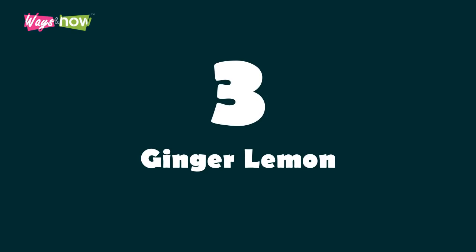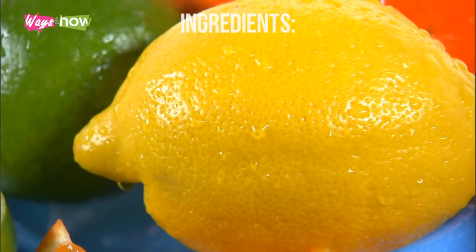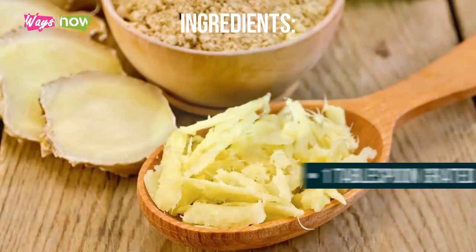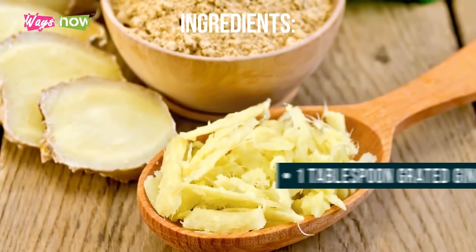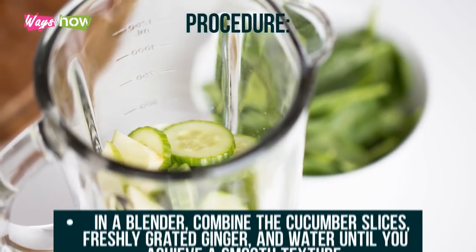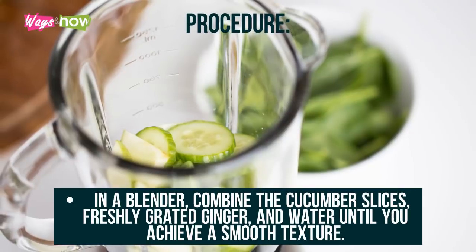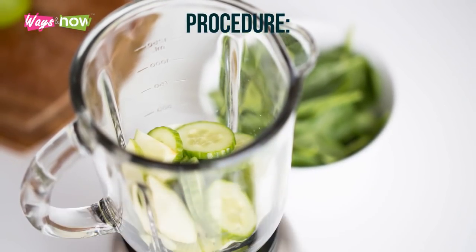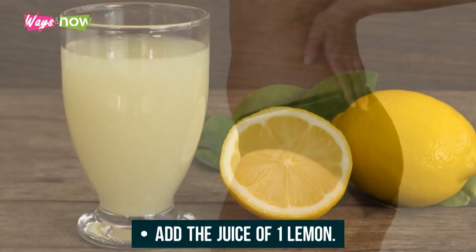3. Ginger lemon. Ingredients: 1 lemon, 5 to 10 slices of cucumber, 1 tablespoon grated ginger, 6 ounces water. Procedure: in a blender, combine the cucumber slices, freshly grated ginger, and water until you achieve a smooth texture. Add the juice of 1 lemon.